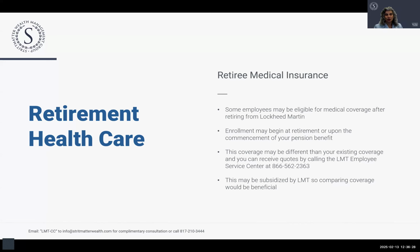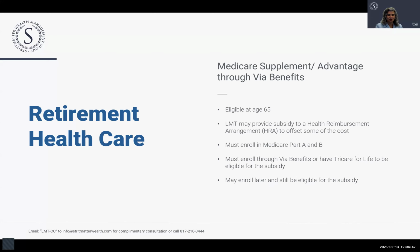Also, when you're in retirement and you are using Lockheed's supplemental insurance, Lockheed also has a subsidy that they will pay the retiree and their spouse to help offset some of the costs. So, Josh, why don't you tell them about Medicare supplements, since we just talked about supplements and subsidies?